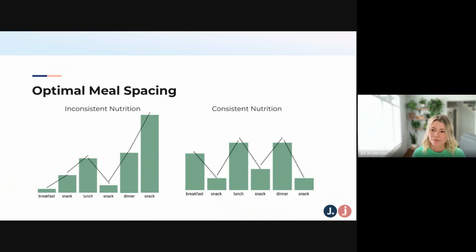If you've ever gone to the grocery store on an empty stomach versus after having a nice satiating meal, you can tell the difference in the food choices that you're making on an empty stomach or when you've gone too long without food. So we really want to avoid that as often as possible. So this is one of the reasons why we recommend having those balanced meals a few times throughout the day.